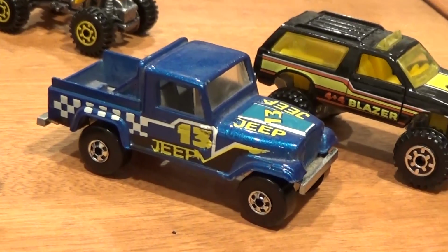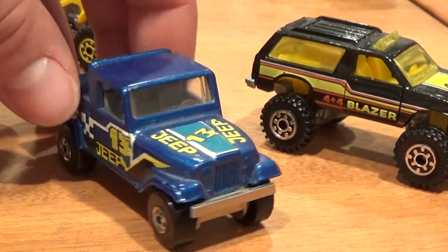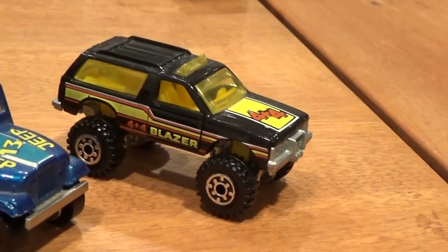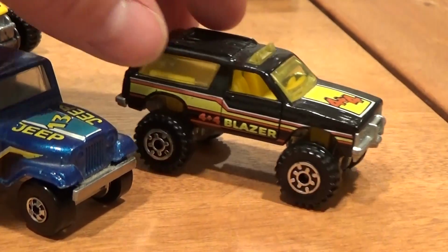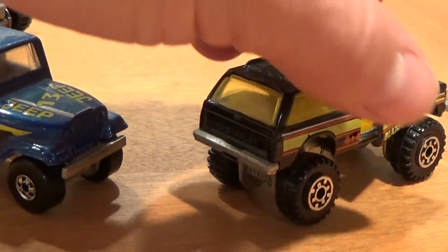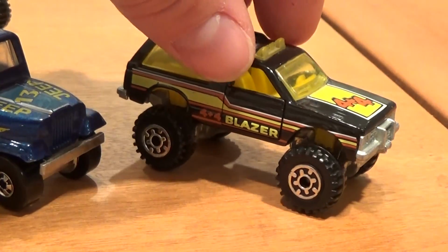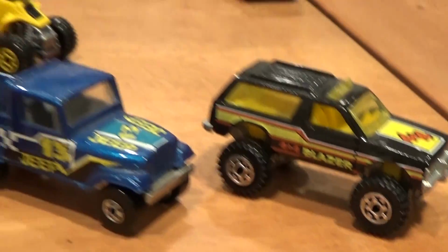Jeep Scrambler. Pretty cool vehicle. Probably worth about $15 now. Quite common as well. A lot of cars were produced in 1987 as far as the numbers go for each of these vehicles. Blazer 4x4. We've seen this vehicle dating back to 1984, one of the few Hot Wheels with opening doors, all metal. But now it has these new OCT wheels, which are basically new for 1987. So we've got that example.